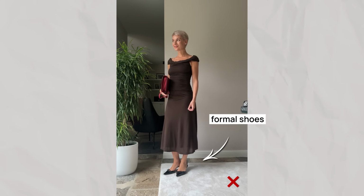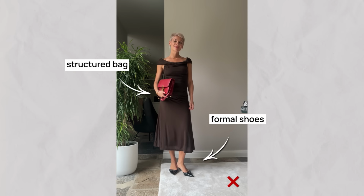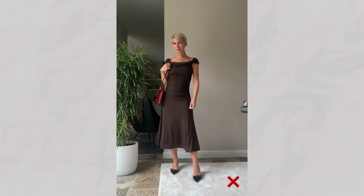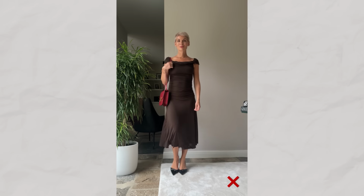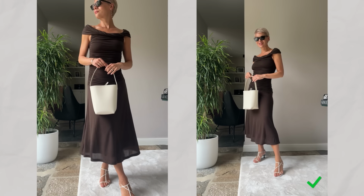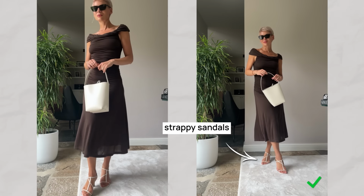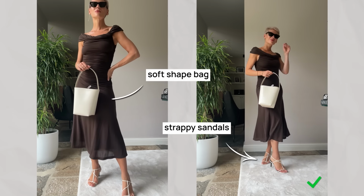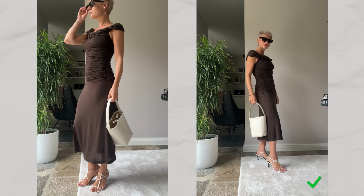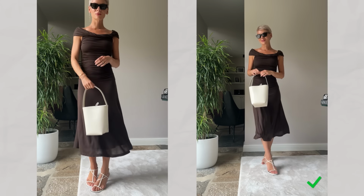Another example here is pairing a midi dress with kitten heel sling bags and a structured boxy bag. Because of the style and the fabric of the dress that exudes femininity and playfulness, formal shoes and bag look totally out of place here, even though they do match color-wise. Instead, I went for off-white mid-heel sandals with thin straps and a rounded bucket bag that immediately enhanced the look. I also like how chocolate brown and ivory work together.